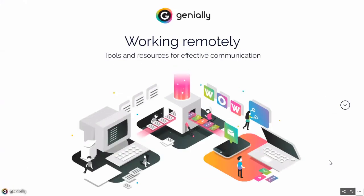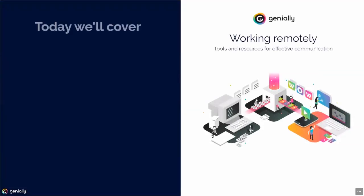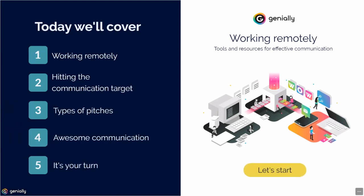Perfect. So as you can see, today we are going to talk about what is remote work. We'll see what advantages it has and why it's a trend that more startups and businesses all around the world are starting to adopt. We'll analyze the keys to remote meetings, to ensuring we hit the target with our communication, and to create the most effective pitches, thanks to techniques such as pitch decks, elevator pitches, and the creation of video presentations and reports.